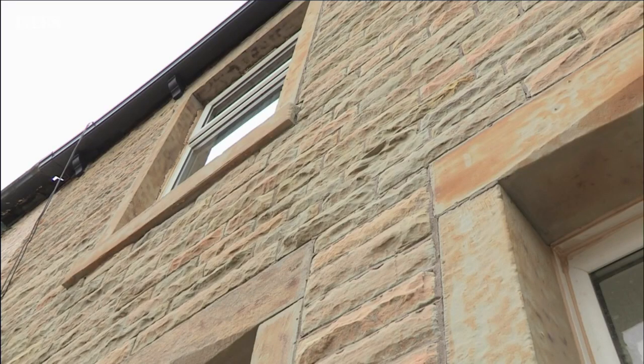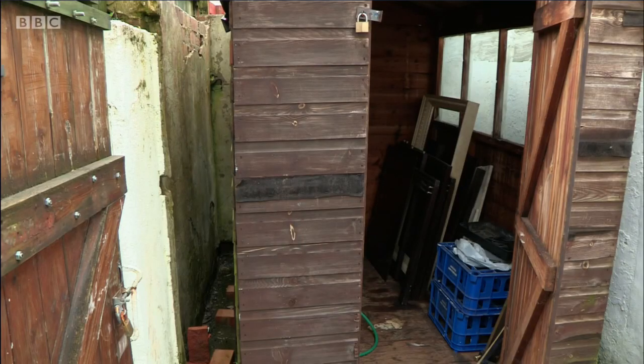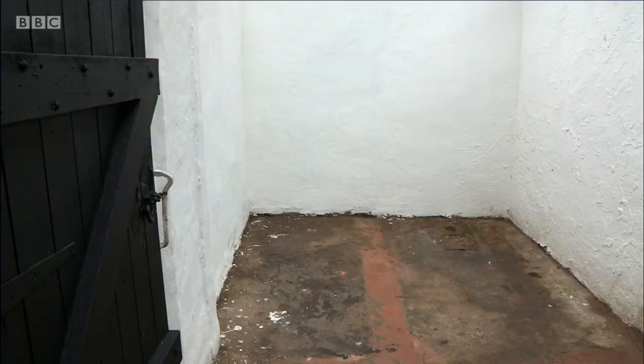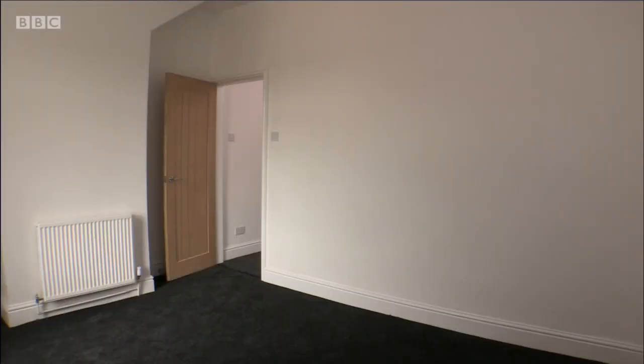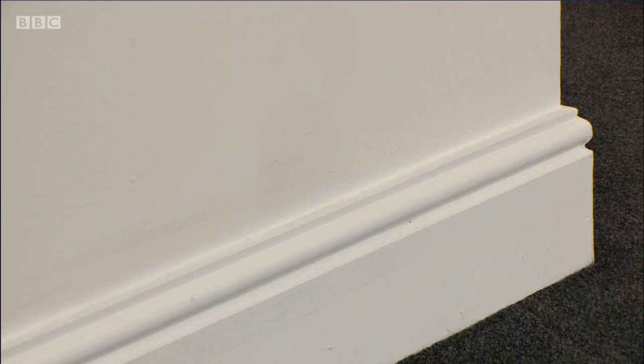So one of the first things was sandblasting the front and the rear to the property. We did have a shed in the rear of the property, and we just demolished that and sorted out the walls behind that. Once we had done all the external works, we moved internally. We started removing the wallpaper. We found that the plaster was crumbling and it wasn't in good condition, so we had to hack that all off to brick and re-plaster and re-skim most of the property.